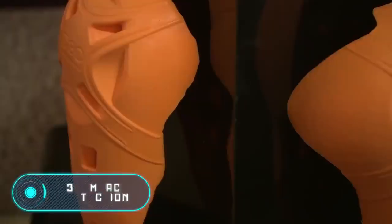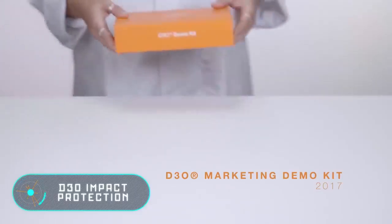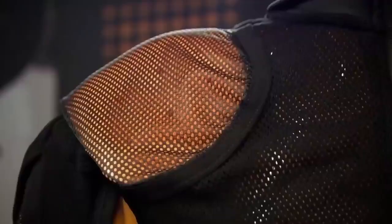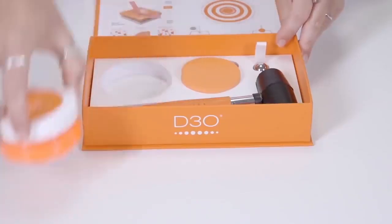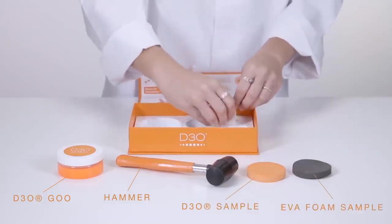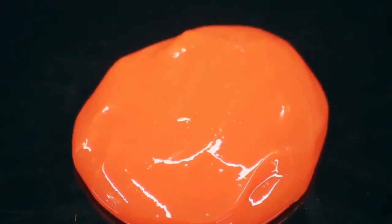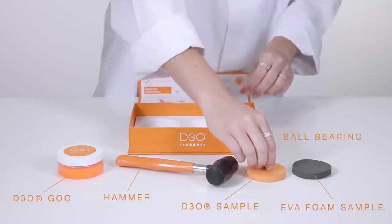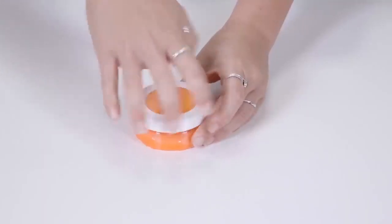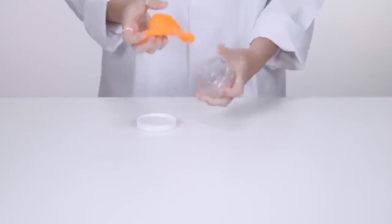D30 Impact Protection. The technology you see on the screen was discovered quite recently in 1999. It is the result of the work of two British engineers, Dr. Phil Green and Richard Palmer from the University of Hertfordshire. Throughout its 20 years of existence, D30 has revolutionized the market of protective equipment. Today, manufacturers around the world increasingly use it for their inventions.